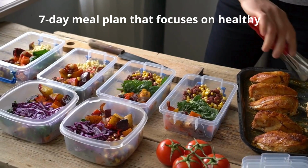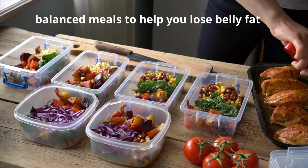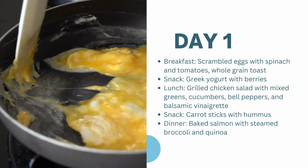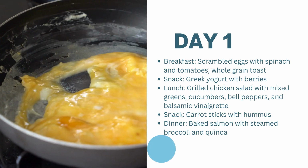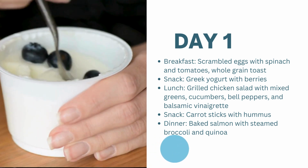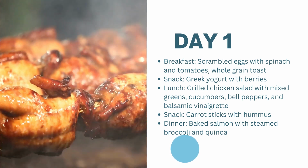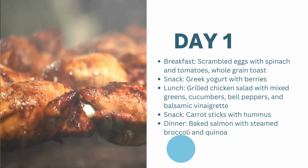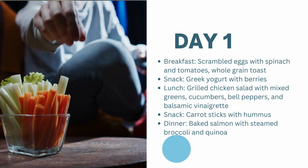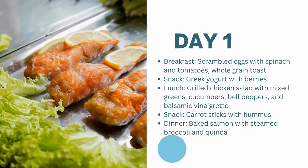Here's a sample 7-day meal plan that focuses on healthy, balanced meals to help you lose belly fat. Day 1. Breakfast. Scrambled eggs with spinach and tomatoes, whole grain toast. Snack. Greek yogurt with berries. Lunch. Grilled chicken salad with mixed greens, cucumbers, bell peppers, and balsamic vinaigrette. Snack. Carrot sticks with hummus. Dinner. Baked salmon with steamed broccoli and quinoa.